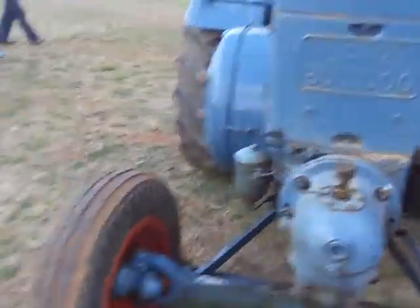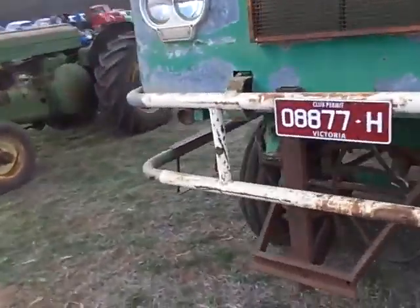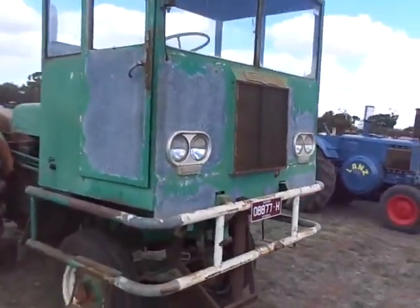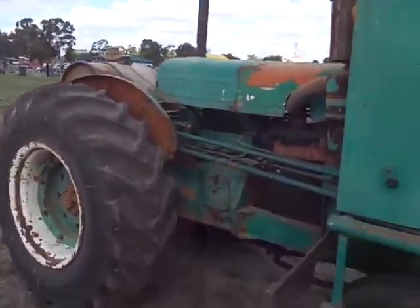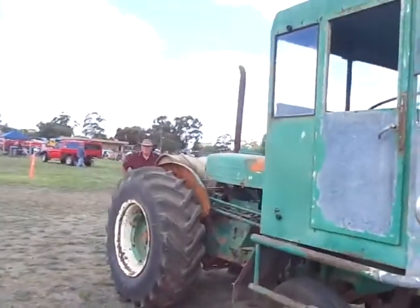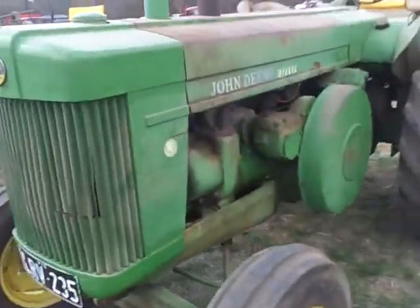Another Lance Bulldog. Now, here's a funny little one. It's a semi-truck. It's actually got the front grille of a Chamberlain. He made the box himself out of steel, and it's the back end of a tractor. So he's actually made himself a miniature truck. Fuel tanks there. John Deere diesel.